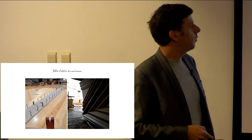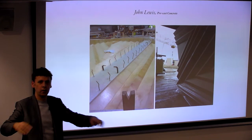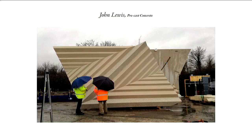And the final solution was to say, we're going to cast the main ribs. We're going to polish them on the table, so there's a very simple polishing process. You put them back in the mold, and you cast the rest of the panel around that. So that's a proper panel. That's 5 meters 10 tall. And again, 20 tons is the size limit.